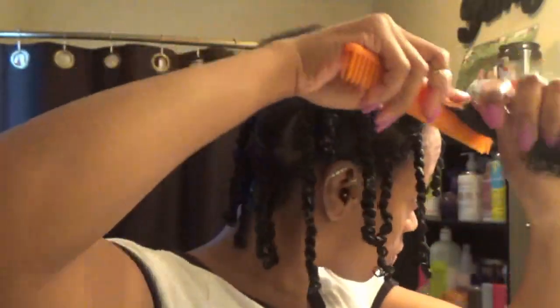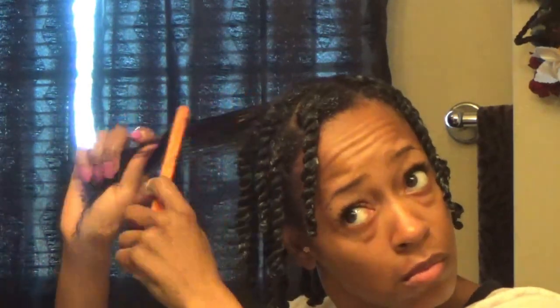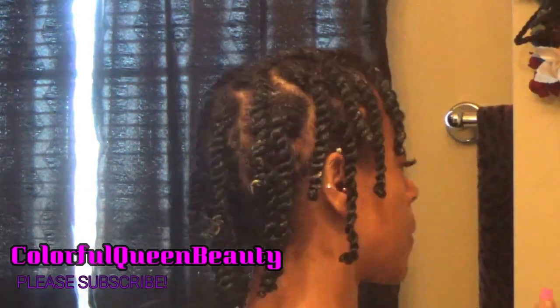Almost done. I think I have one twist left. And I think altogether this process probably took me about maybe 20 minutes. It didn't take too long. When I twist my hair in the itty bitty twists, the small ones, it could take me like 2 hours to twist my hair, believe it or not. And I don't feel like I move slow, but yeah. I was listening to Dietrich Cadman, he was jamming. All done, little baby twists.